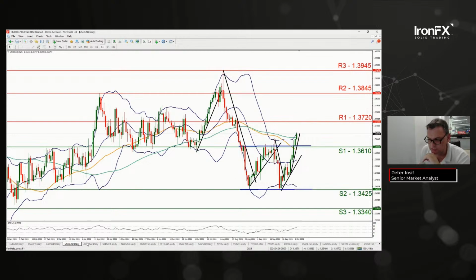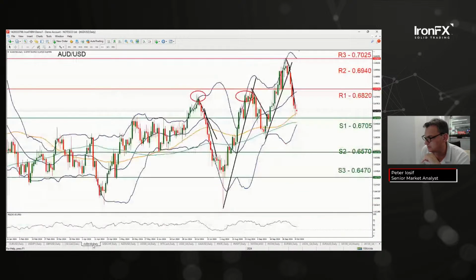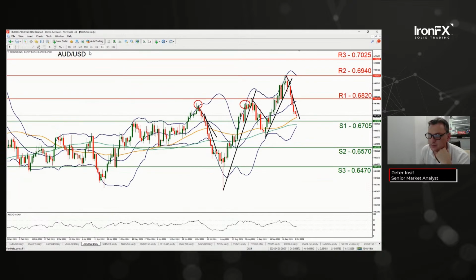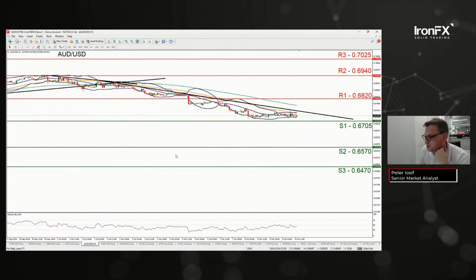Let's have a look at the Aussie, which should be falling. And ladies and gentlemen, it does. But there is a distinction here, and the distinction has to do with the fact that the bears seem to be a bit tired. You can see how, albeit it would be more obvious if we drilled into the 1 hour chart. Allow me to switch. This is it.